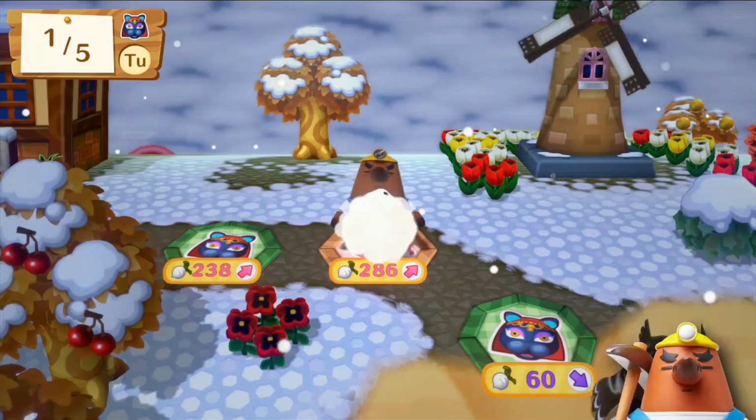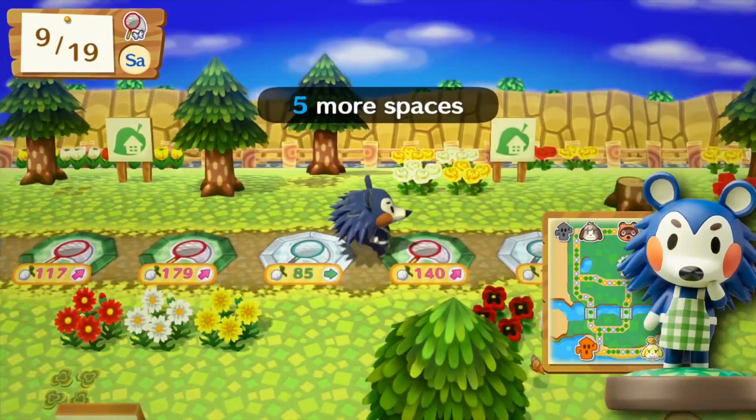And then in Amiibo Festival, you could use the figures as your player token in the board game. And then the cards allowed you to play as different characters within different mini games. Now, once again, these cards were cool, the figures were neat, but it just really wasn't what Animal Crossing fans were wanting out of a new Animal Crossing game.